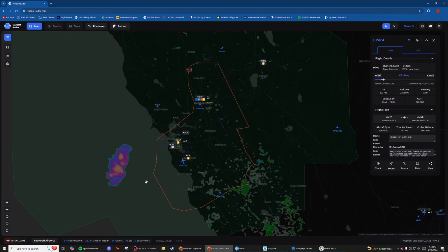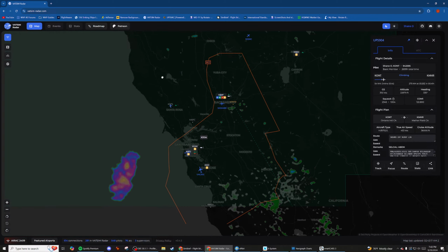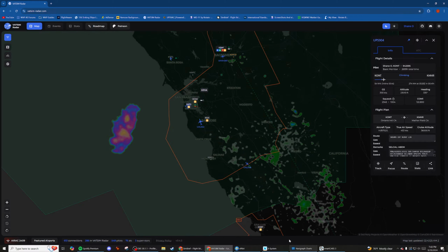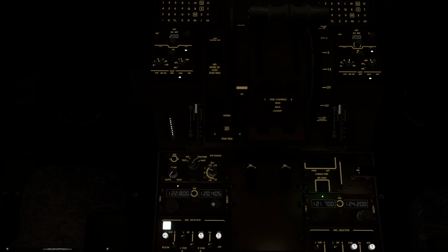So it looks like we're going to have some pretty decent ATC going into Mather. We've got Oakland Center and NorCal Approach. This is SMF, which is basically Sacramento Airport. Mather's kind of to the southeast of that, so we won't deal with Sacramento, but we're definitely going to get some activity from NorCal and Oakland. So let's go ahead and get that ready in the radio for later. 132.2. All right. So that'll be the next radio station that we have to talk to.